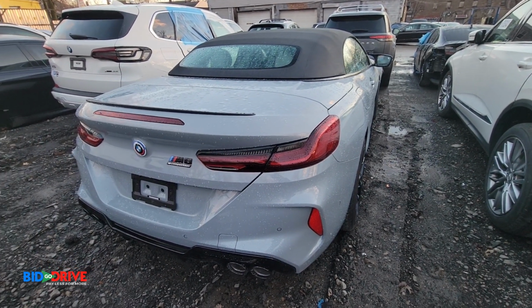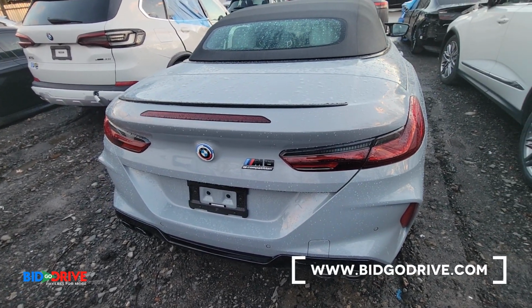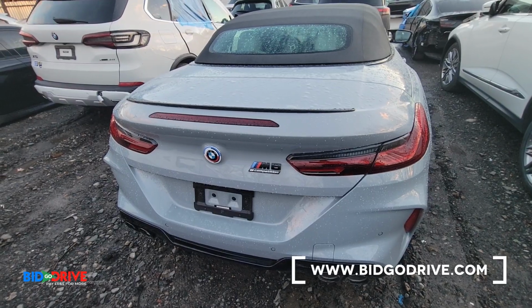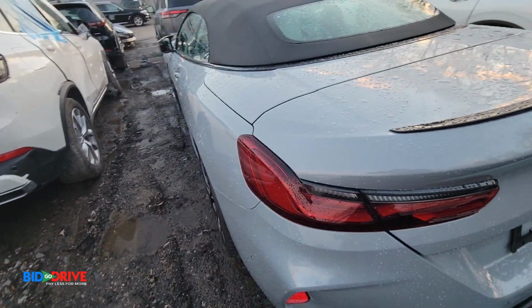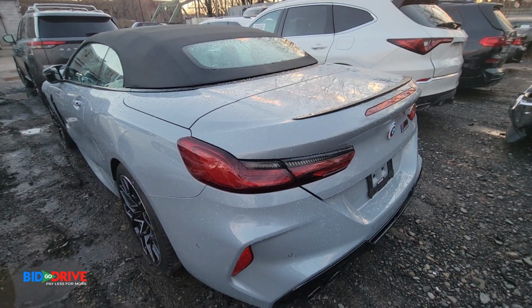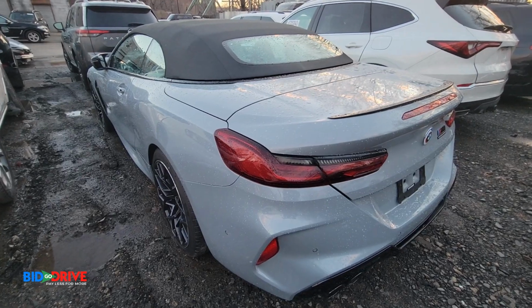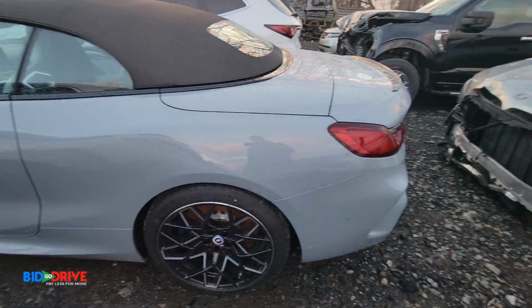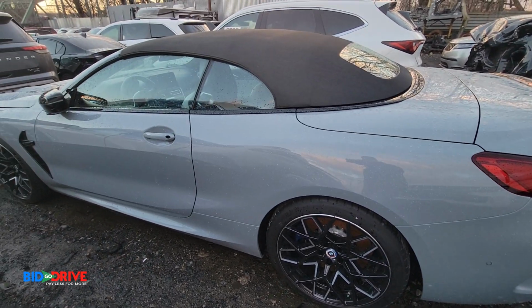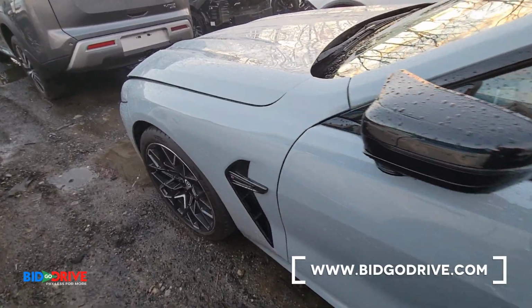We changed the fluids as a precaution. There are some warning lights on. You have airbag light on, SRS light on, traction light on, and the check engine light on, which is probably an indication of some water getting in the interior. So some modules have to be replaced. Maybe some relays and contacts need to be cleaned. But overall, nice car. Basically brand new.